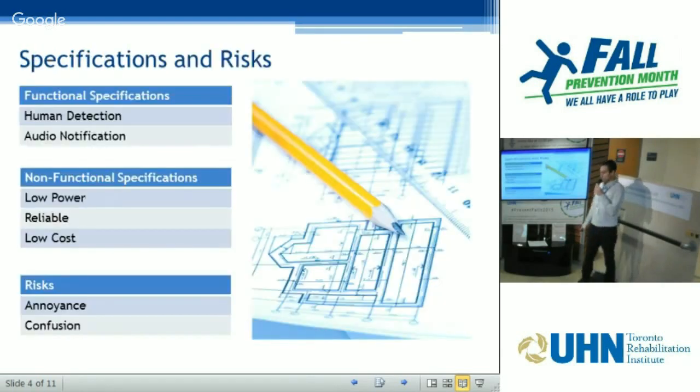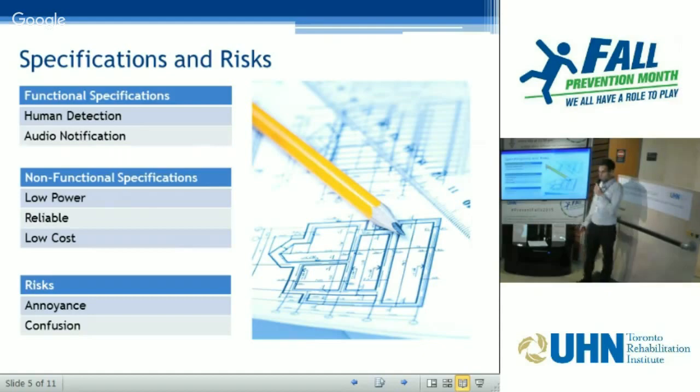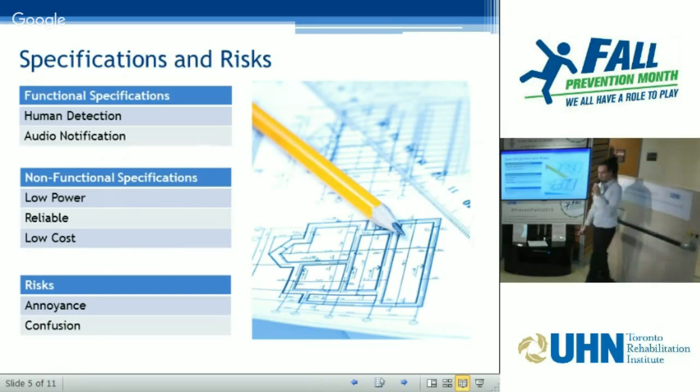So for a device to be practical in the real world, it needs to follow a few important specifications. It needs to detect that the human's there, needs to notify them by audio. It needs to run on low power so that we can just leave it there and forget about it for a while. It needs to be reliable, which we're working on now, and it needs to be low cost.